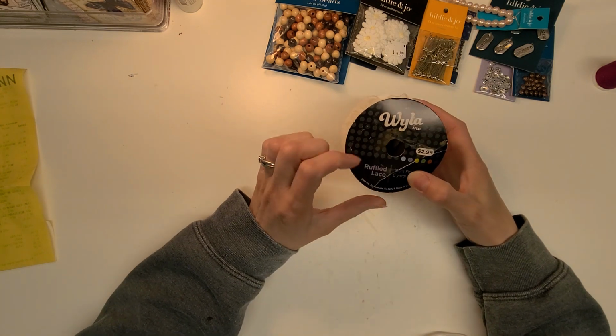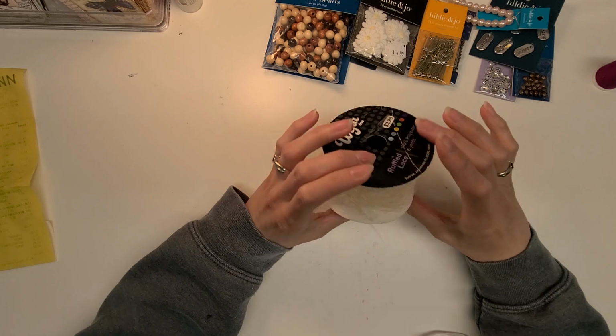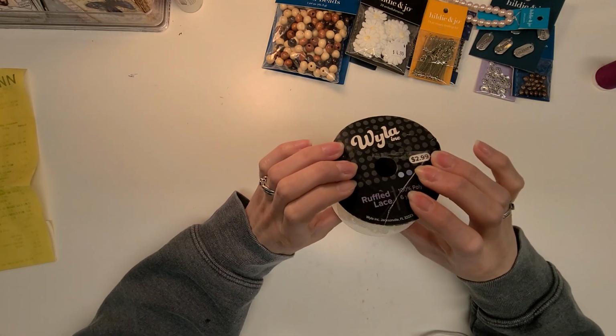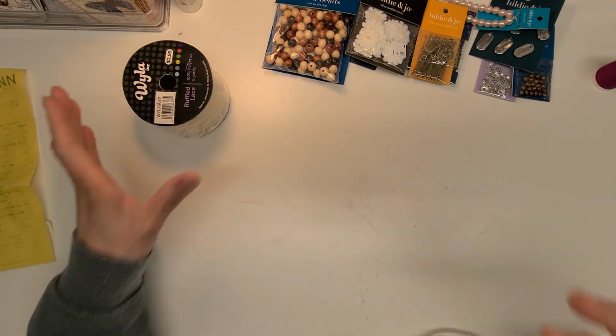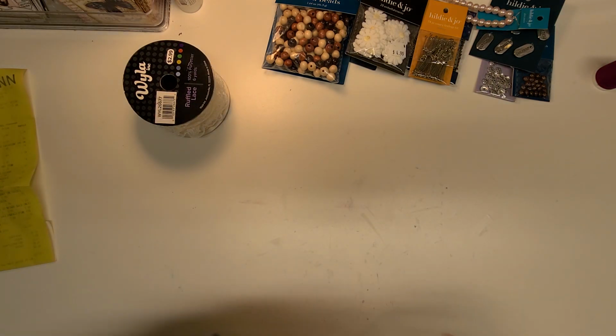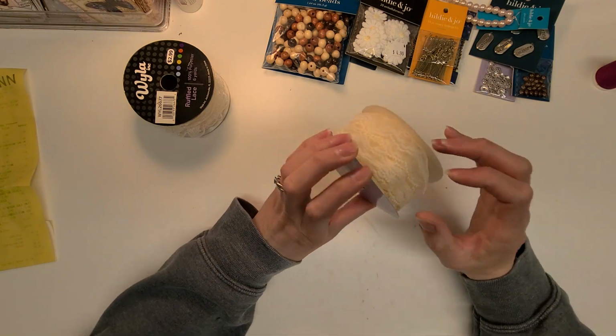So it says $2.99. It's ruffled lace. There's 6 yards of this on here. It's really small, really dainty. These were, when I picked them up, they were half off. So this is $1.50, right? Still a pretty good deal for lace. Like, that's really all I got was a bunch of different laces. This one was $1.99, so half off, that's $1. I mean, you can't even beat that, even from the Dollar Tree.